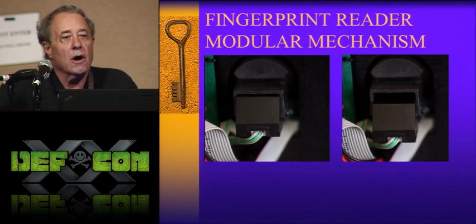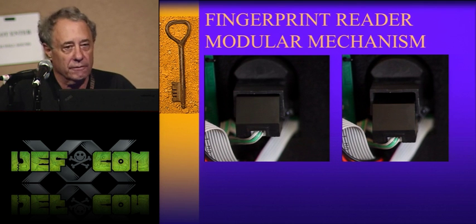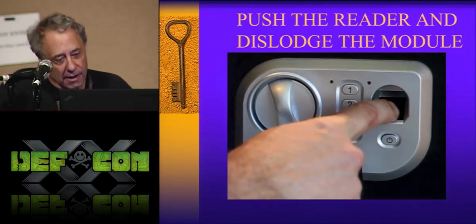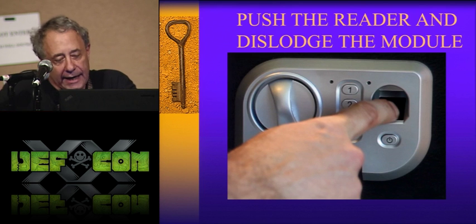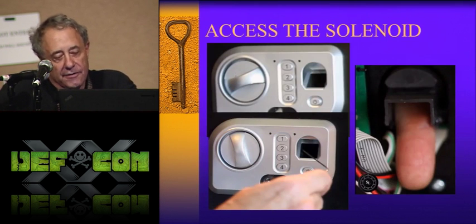Okay? So what's the bypass tool for this piece of equipment? Your super finger. Your finger. Not that finger, but yeah. Not that finger. Okay, so you put a little bit of pressure on it, and there it is.